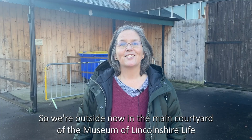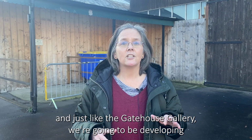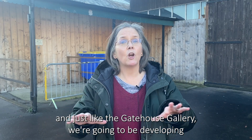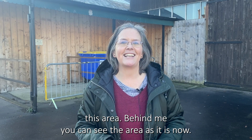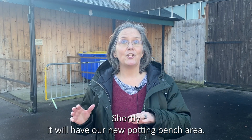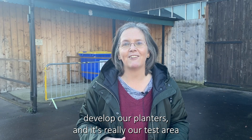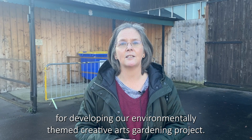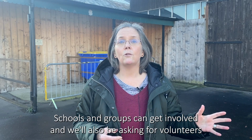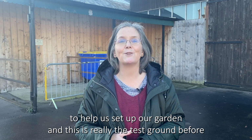So we're outside now in the main courtyard of the Museum of Lincolnshire Life, and just like the Gatehouse Gallery, we're going to be developing this area. Behind me you can see the area as it is now. Shortly it will have our new potting bench area. It will also develop our planters, and it's really our test area for developing our environmentally themed creative arts gardening project. Schools and groups can get involved, and we'll also be asking for volunteers to help us set up our garden.